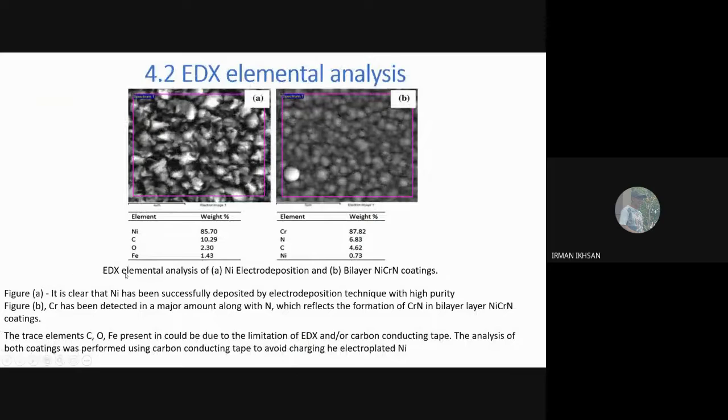Okay, the second one, the EDX elemental analysis. Again, the first one is A and the second one is B. The first process is electro deposition, the second is magnetron sputtering. We can see in figure A that nickel has been successfully deposited by the electro deposition technique with high purity. And in B, chromium has been detected in a major amount along with the nitrate, which reflects the formation of chromium nitrate in the bilayer in the nickel chromium nitrate coating.